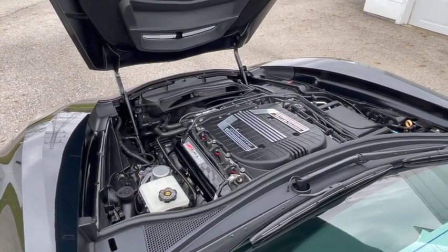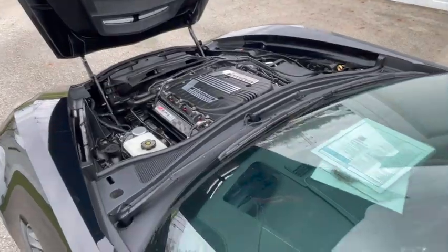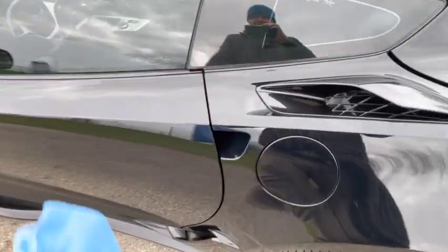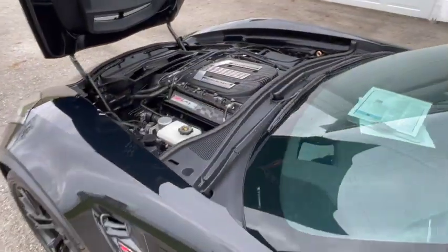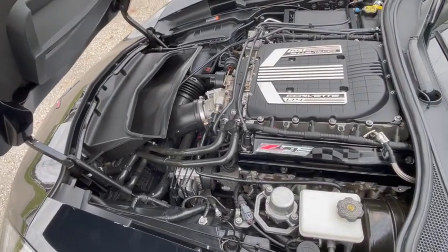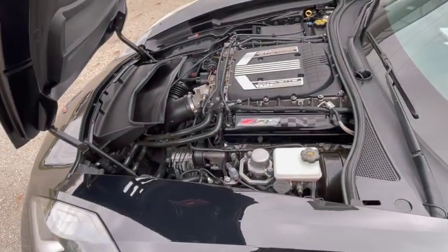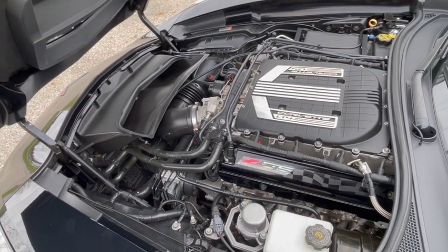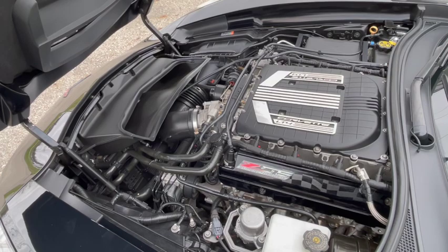So much power. It's unbelievable how much power this car has. Well, made the fan come on. Yeah, pull it down. Listen to that. It sounds like an airplane getting ready to take off.